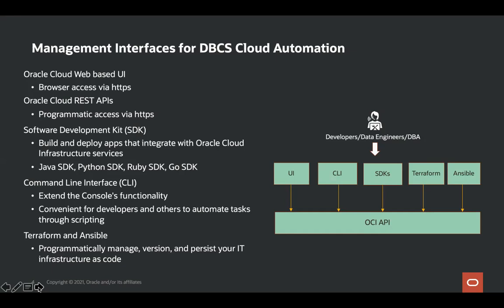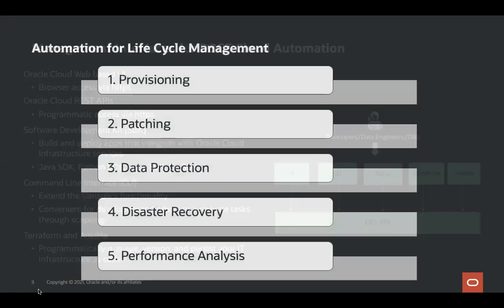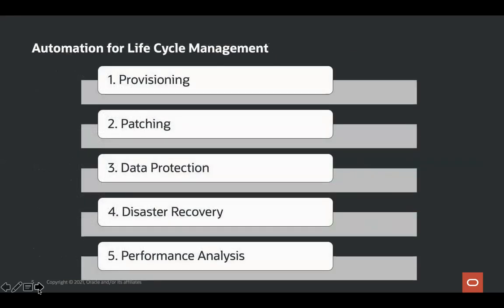So in short, the key takeaway from this slide is that no matter what your automation platform or needs are, there are APIs, software development kits, and command line interfaces available for you to program your applications for using DBCS. Now let's take a look at the various lifecycle operations that we talked about earlier. We will focus on automation around provisioning, patching, data protection, disaster recovery, and performance analysis. Let's start with provisioning first.